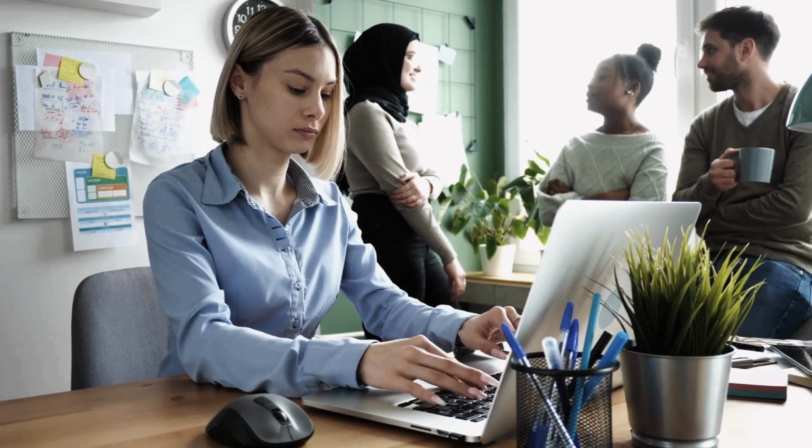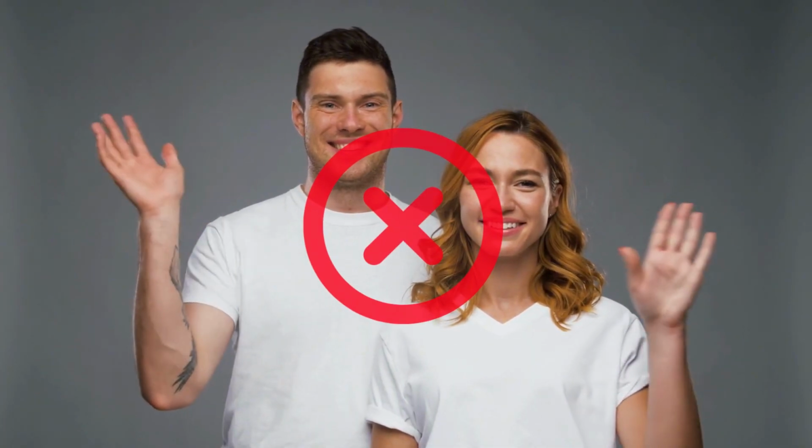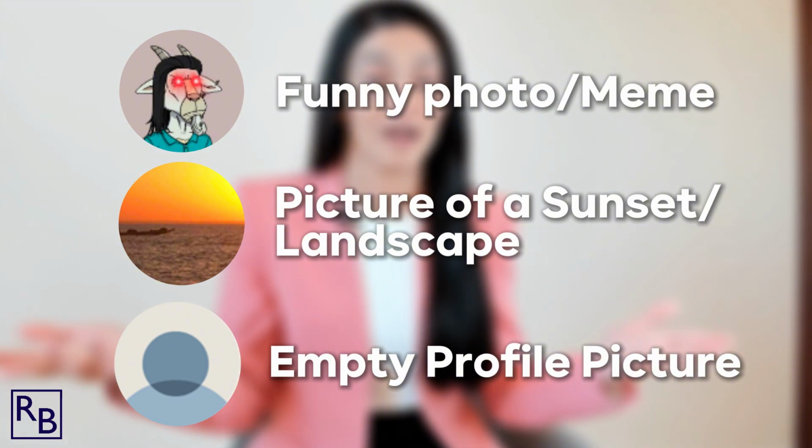Usually, what a hiring company wants to see is that you are dressed professionally, or at minimum business casual. And that means either a button-down shirt, a blazer, or a nice blouse, whatever makes you look professional. Please don't have a t-shirt on. Please don't have any of this stuff there. Those are horrible, horrible profile pictures.